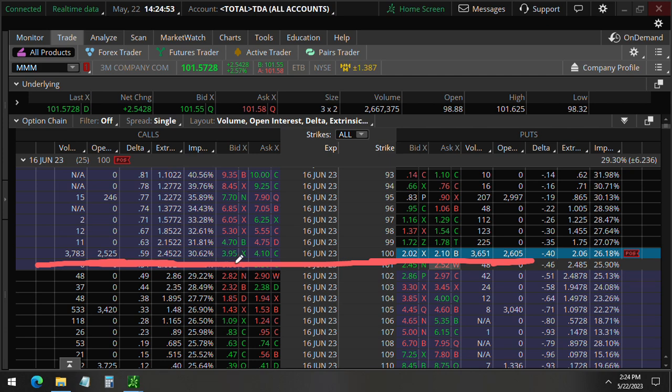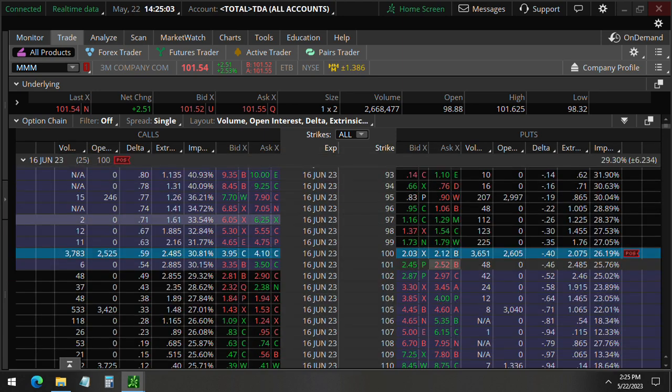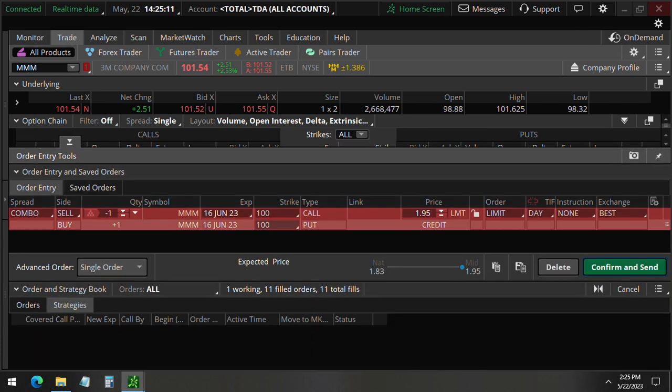Okay. And so what we think is going on is they are selling this call, which they can collect a better extrinsic value at 2.45. And by selling that call, they're buying the put, which is less than that extrinsic value of the call side, at 2. So they're buying that 100 strike put.